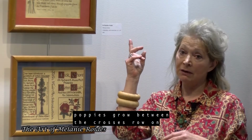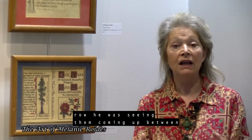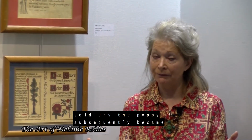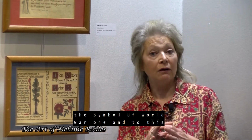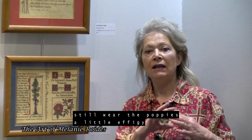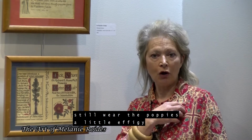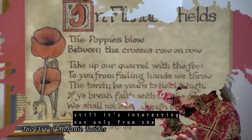When he wrote this poem, In Flanders Fields poppies grow between the crosses row on row, he was seeing them coming up between the crosses of the recently dead soldiers. The poppy subsequently became the symbol of World War I, and to this day in Britain, and Veterans Day here, we have it, same day. In England, they still wear the poppies, a little effigy of a poppy to raise money for soldiers still.